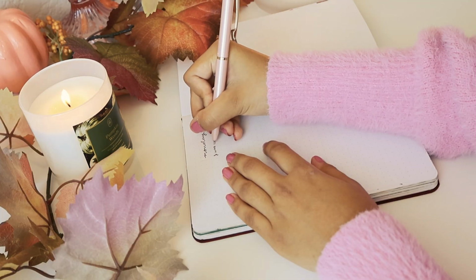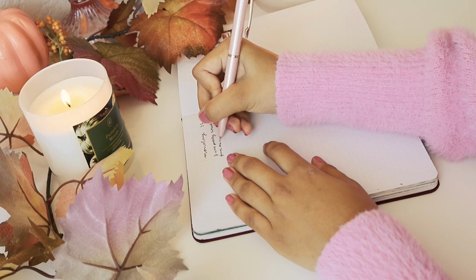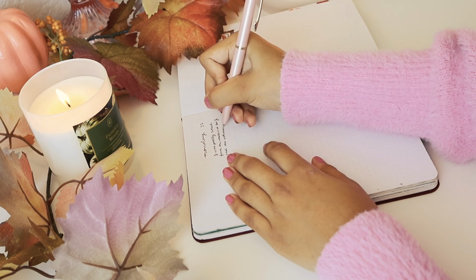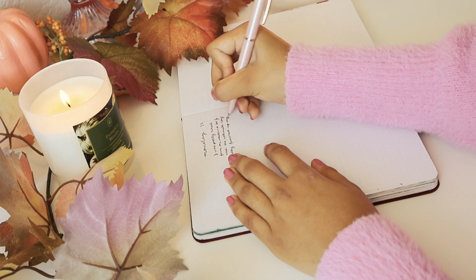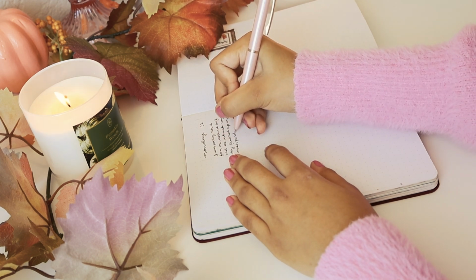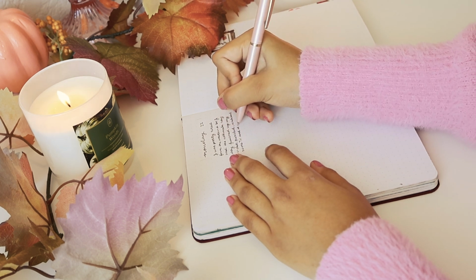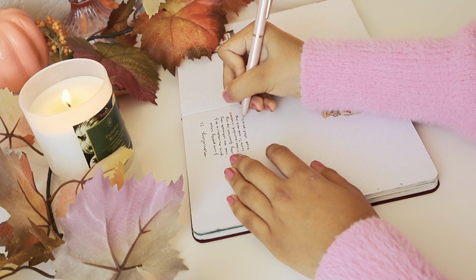So probably the most time-consuming part of my bullet journal routine is my weekly setup. This is something I started doing fairly recently. I just felt as if my days were starting to blur together so much, and I really missed doing weeklies like I used to. So I decided to do a more journal style weekly, where instead of having a to-do list for each day, I could basically write a couple sentences, a little paragraph, to summarize everything that I did that day.